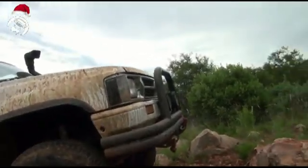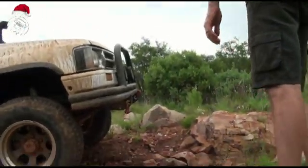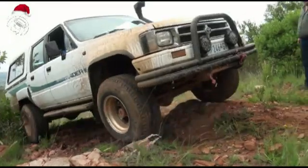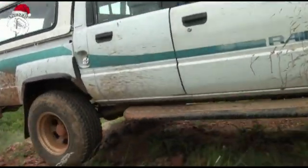Careful of that stump, eh? Wat ek kant wil jy ry? Hierso draai jy. Beautiful. Nicely done, Bert.